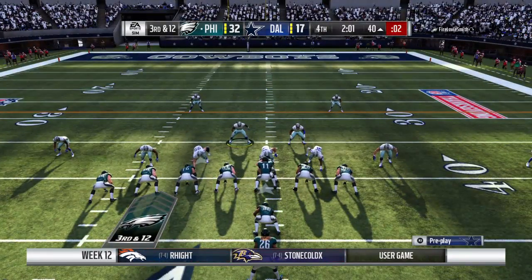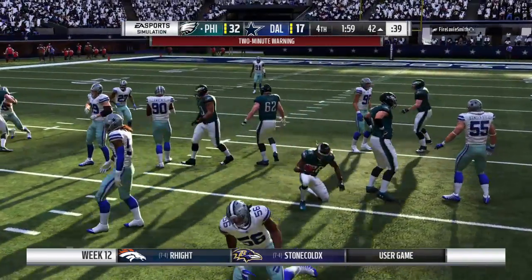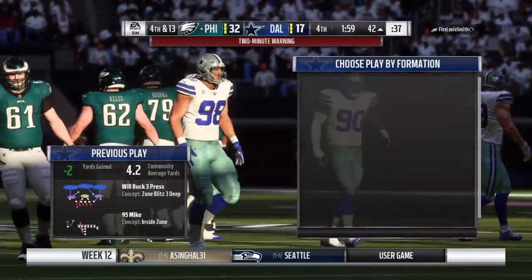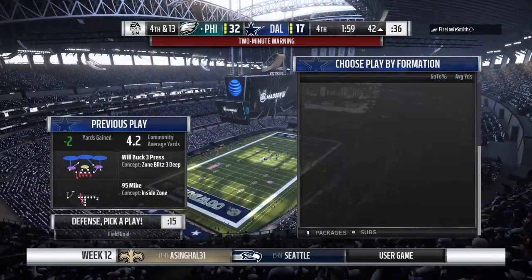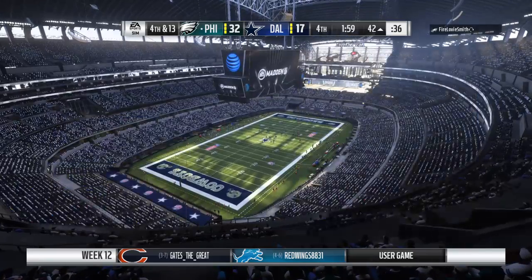This is 3rd down and 12. Here's Johnny. And this one's going to go the wrong way. Losing yardage back at the 42. Time for a break. We'll come back and see this one out after this.